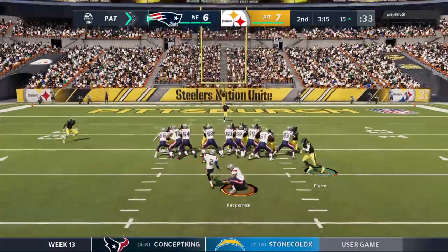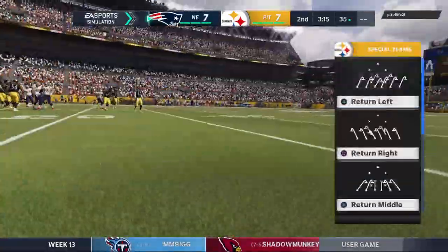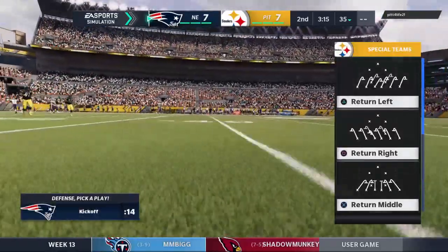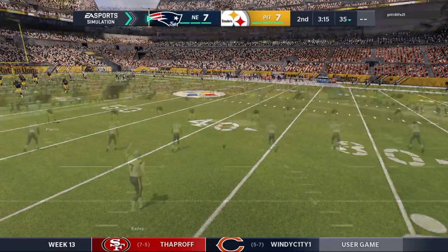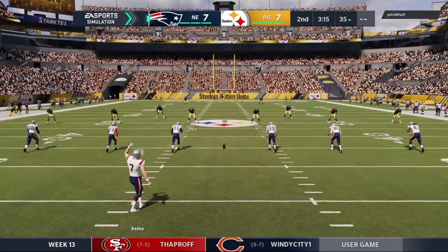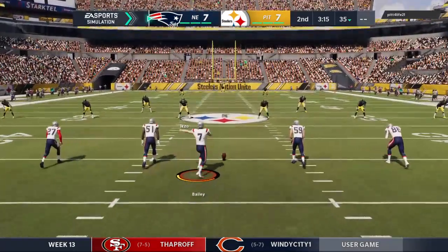And you wonder what the discussion will be now at halftime, because I think we were headed towards one. Now it's a different discussion altogether. One side optimistically, the other side wondering what could have been. So all even at 7 now as they kick it away.